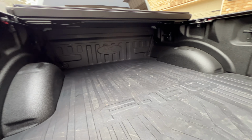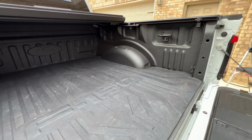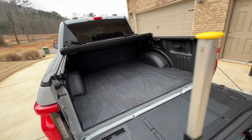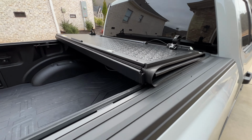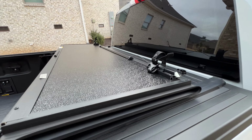Spray-in bed liner. I have this mat that I bought from Ford with some of my FordPass points, and you can see the tie-down access. This is my Undercover Armor Flex tonneau cover. It's a tri-fold. I can put it up one more position. You can see the support rods on the side. It has it where it doesn't rest on the bed.